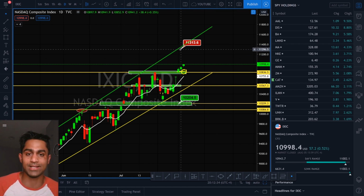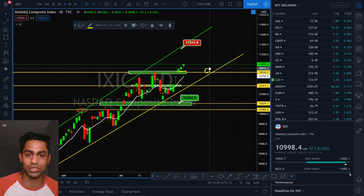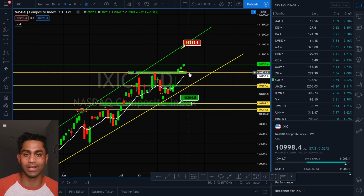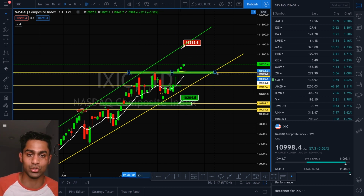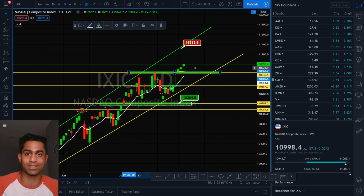And when it does retest that level, then there's going to be two supports for us to watch. The first one is this right here, which is at the 10,800 level, which was previously acting as some type of resistance and is now validating as really strong support. So if I were to extend this green rectangle, you guys can see that if we do pull back, that is going to be the next support I'm going to be personally watching very closely.